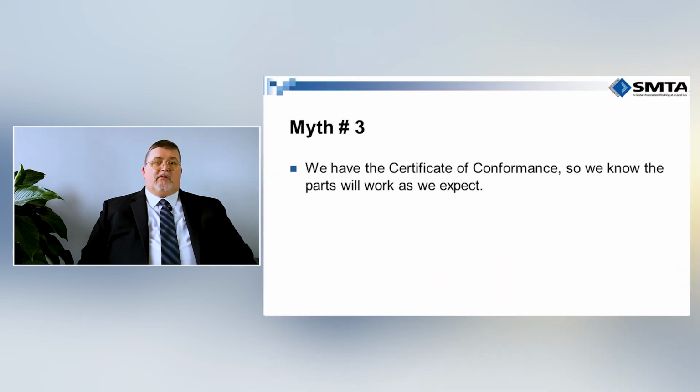Our final myth is we have the C of C, so we know the parts will work as we expect. A typical C of C includes a statement of conformance that usually reads something like, "We certify these parts meet the requirements of our design specifications." Based on this statement, it's not unreasonable to believe that the parts will perform as the datasheet describes. And using this datasheet, you designed your specific application for the part.